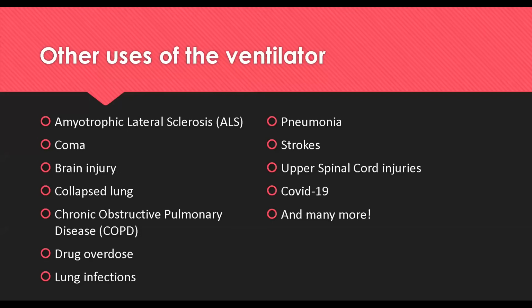Now that we have looked at the history of the ventilator, we will now be discussing the various scenarios in which the ventilator is often in use. As we already discussed, ventilators were used to aid patients suffering from polio, but other conditions that may require the use of a ventilator include amyotrophic lateral sclerosis, or ALS, coma, brain injury, a collapsed lung, chronic obstructive pulmonary disease, known as COPD, drug overdose, lung infections, pneumonia, strokes, and upper spinal cord injuries, in addition to several others. More recently, though, ventilators have been used for the most severe COVID-19 related cases.